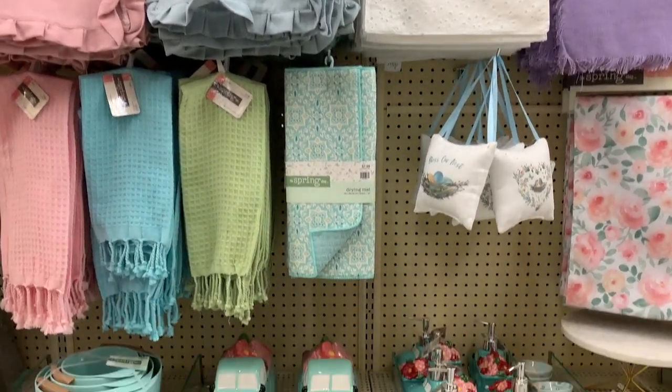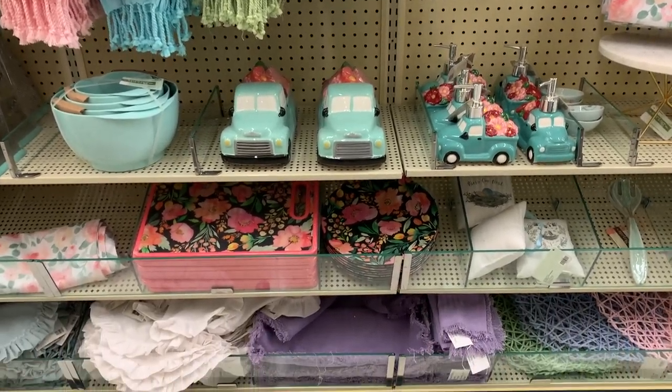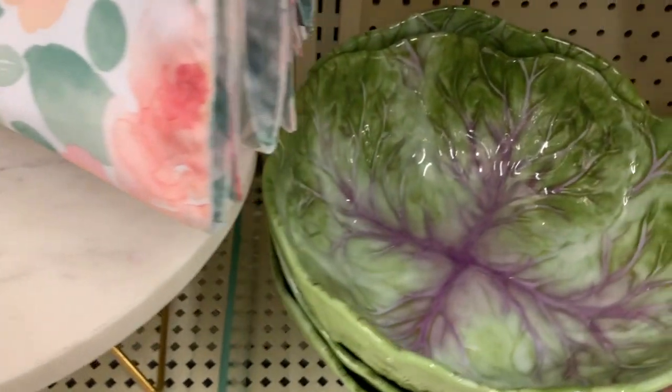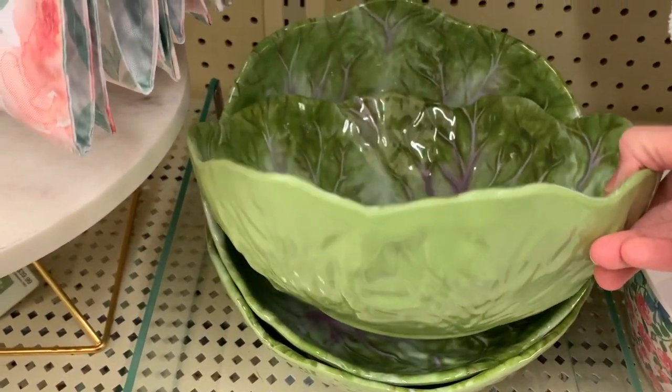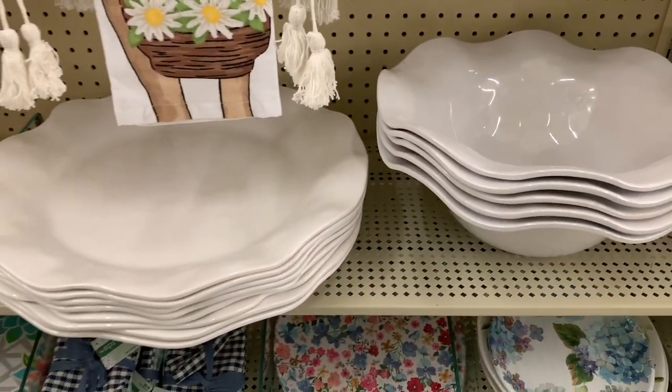And then they still had kind of these Easter colors. These were definitely probably part of their spring collection, but all of their spring shop items were actually half off. So you may want to stop by there and take advantage of the sale.